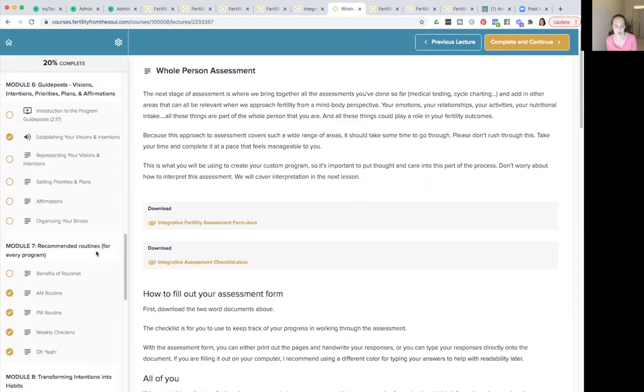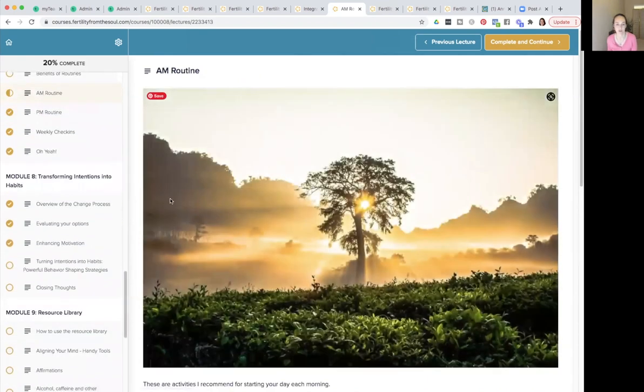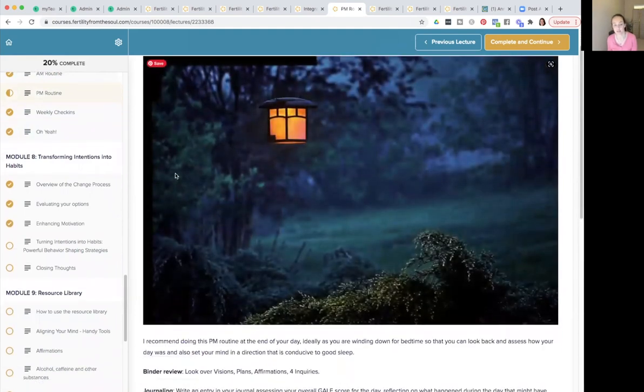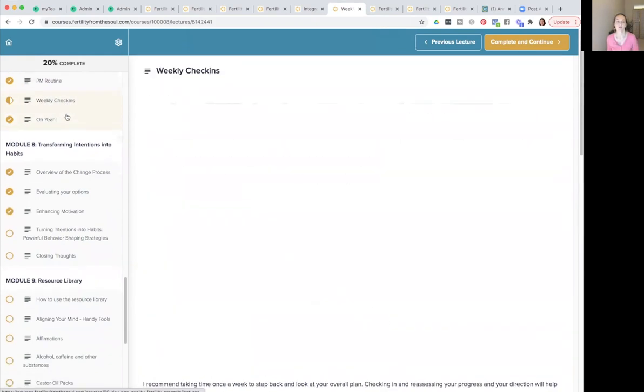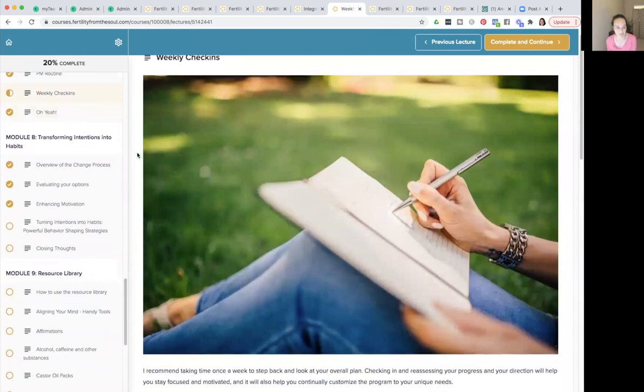And that's what we start to do in Module 6. We talk about establishing visions and intentions and how to hold those visions, how to set your priorities, how to create affirmations related to your visions and priorities, and then how to set up routines. I have recommendations for a morning routine, an evening routine, how to keep checking in and monitoring your progress in a very gentle way to help you move through and incorporate all of this into your lifestyle.